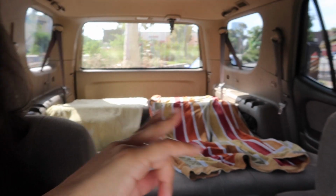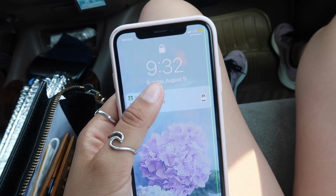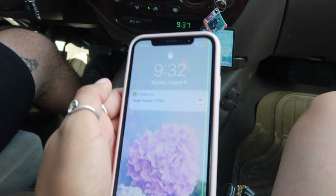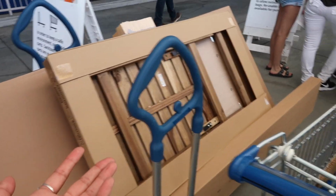We're actually in my parents' car too, so all the stuff will go back here. Also, we are behind schedule. Oh wait, that one's super ahead. It's 9:32. Oh, so we're still on time? I mean, we're behind by 2 minutes. No, we said we'd leave. These are come-ups.